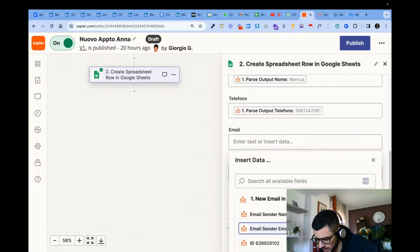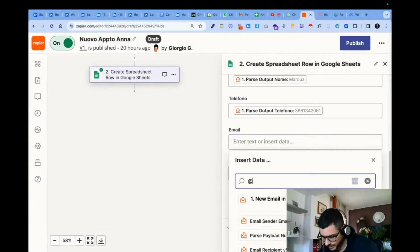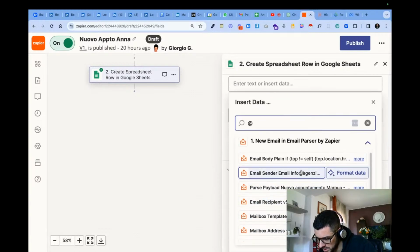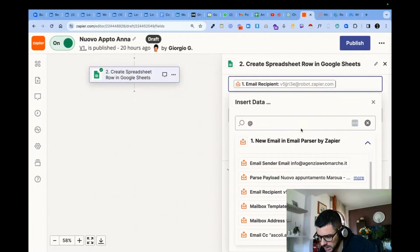I have the email. Okay, I don't have the email probably. Let me see if I'm grabbing the email. Yeah, mailbox address. Very good. No, that's mailbox. Let's find an email here. Yeah, I don't have the email right now. I don't honestly need it. Let's keep this for now. Doesn't matter.